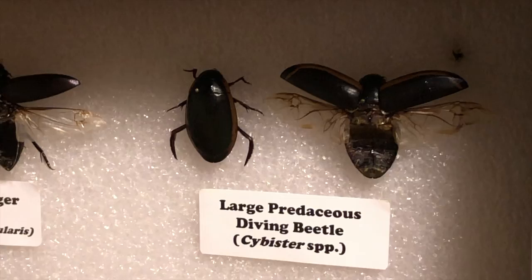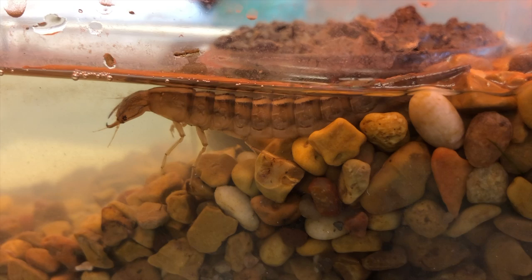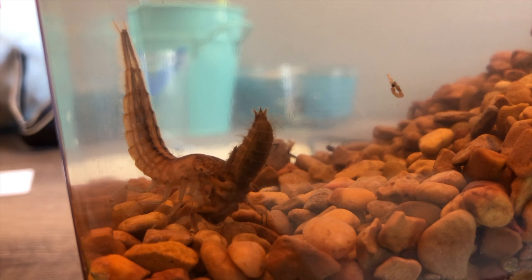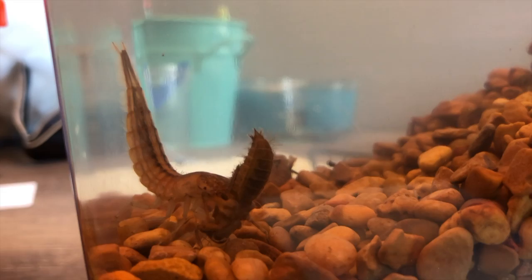Now, this is what they look like in their adult form. However, when they are younger in their larval form, they look much different. They don't look anything like the adults. They have a different name. They're known as water tigers. And they are very, very vicious predators, both in their larval and adult form. So when you look at the actual larva, you can see just how much different they look.